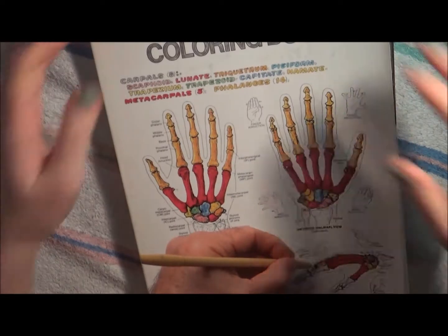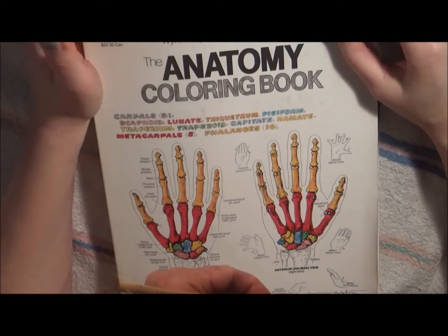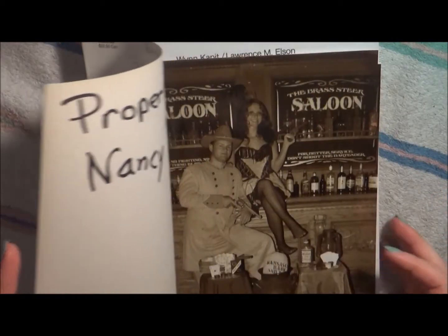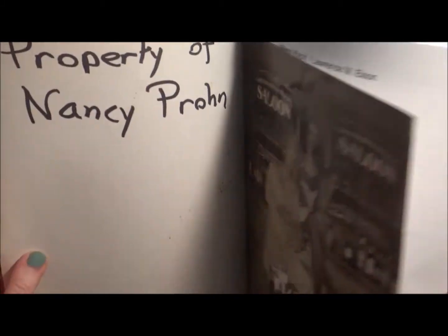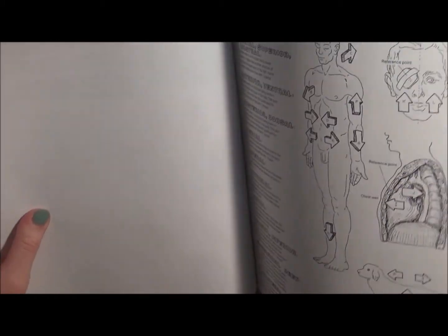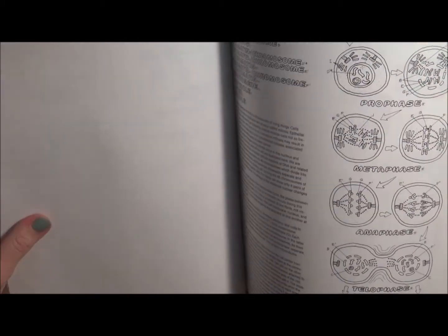I'll do these real fast. This isn't an art book, but my mother-in-law gave it to me. She was a nurse, and this was her anatomy book for college. This shouldn't be in here. Alright, so it's pretty much an anatomy book. She let me have it. I haven't used it a lot, but I really want to dig into this book a little bit more.